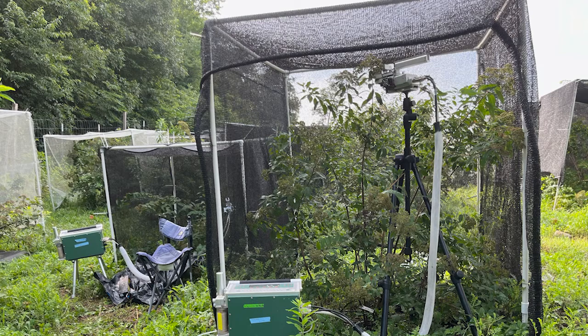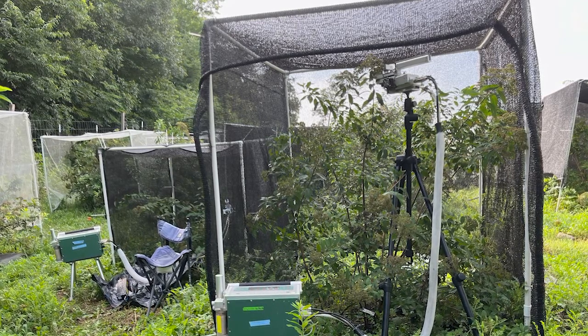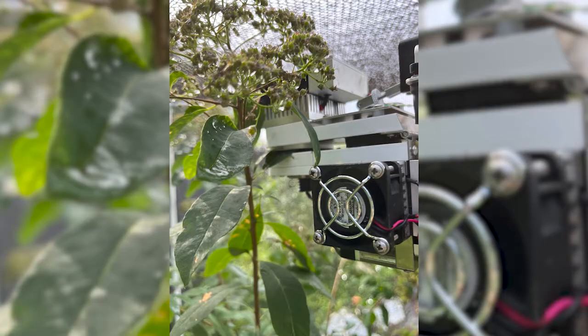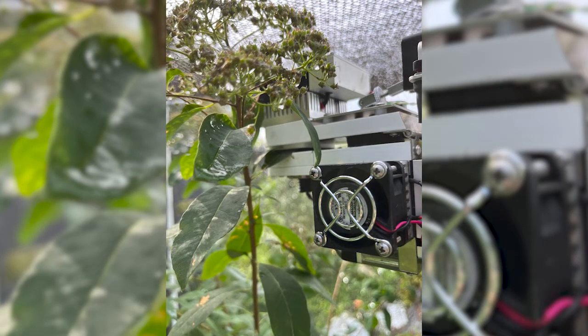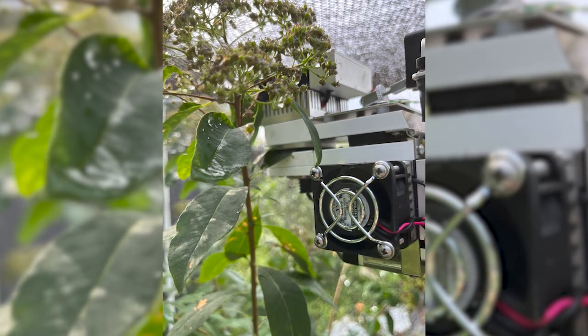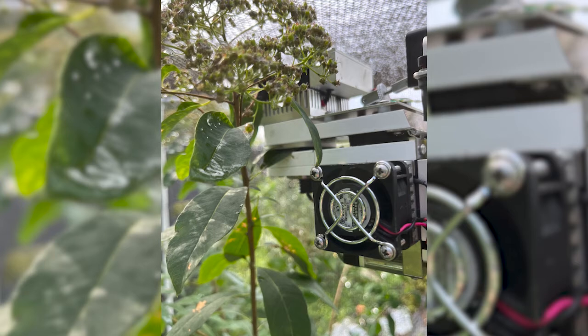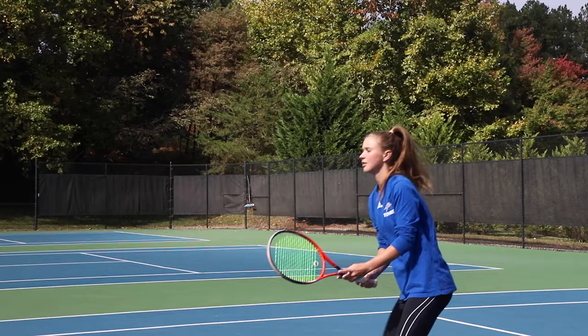So we go up with these instruments called LICOR portable photosynthesis systems, and we take physiological measurements seeing the photosynthetic rate and induction rate, and then we gather all that data, take it back to the lab, analyze it, and see if any of it's significant having to do with the genotypes or the light treatments themselves.